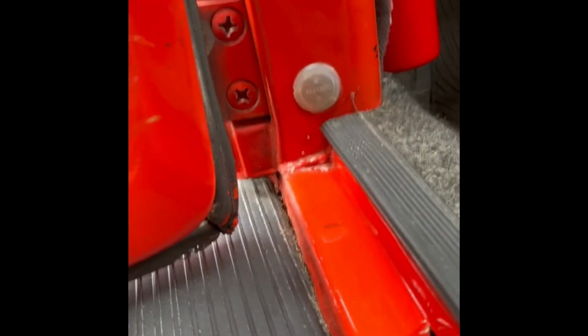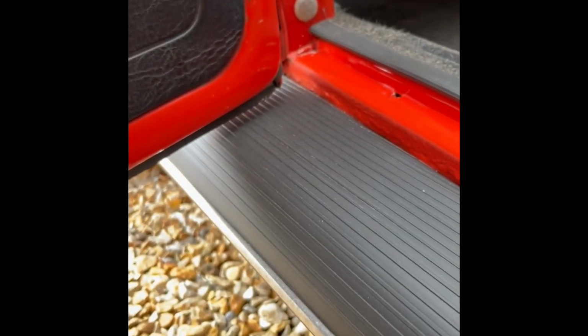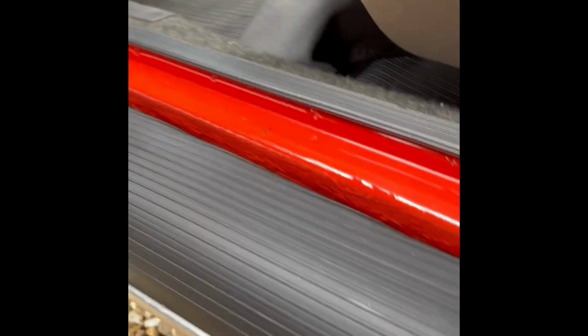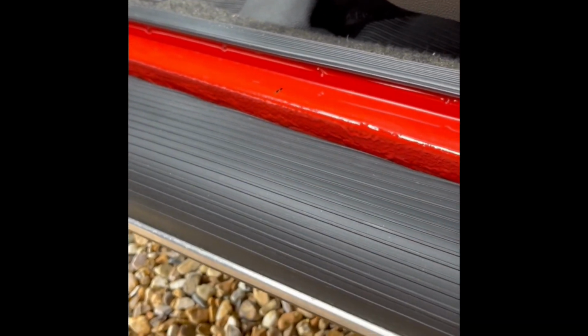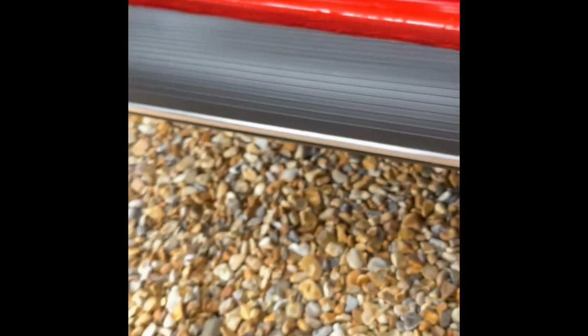This channel all the way up this side was unfortunately rotten, so that's been cut out and replaced. See the mark there where it was marked out to be replaced. Like I said, and then we've got this Raptor body seal that was colour coded then with the body colour. So that's all been replaced beside new running boards.